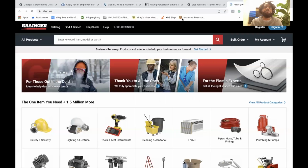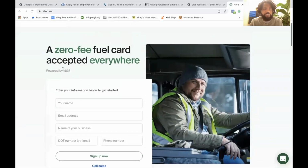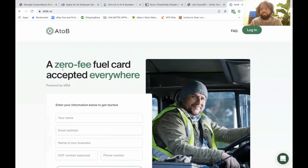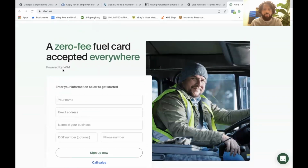So you want to go to a2b.us and get a fuel card that reports to Experian, Equifax, and Dun & Bradstreet Business, powered by Visa. Very important that you do have to connect the bank account or send in statements for this. You can send in your personal checking account. Presumably you were working before you started your business, or you're working while you're running your business. If your business has not generated revenue yet, you want to use your personal bank account, connected safely through the platform. No hacks, no scamming going on.